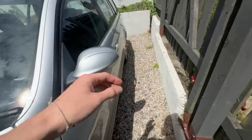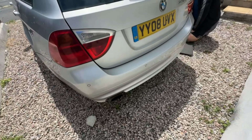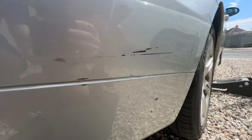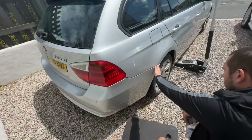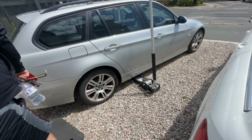And I think the rear bumper must have been changed because it's got parking sensors and there's no button inside. But they must have changed it and then damaged it because there's that as well. But yeah, all the tyres are pretty good. Brakes seem alright. Stop-start is just that.